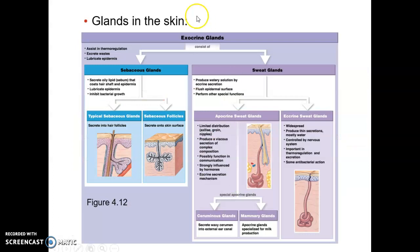Okay, let's look at glands in the skin. Exocrine glands, that means they have ducts. So there are sebaceous glands associated with the hair follicle for the most part, and that's the only ones that you need to know. But there are some that also just secrete their material onto the surface of the skin. And then sweat glands, typical watery sweat glands. But there's also apocrine sweat glands that secrete their material into the hair follicle. We'll talk about those. And then special apocrine glands, which are the ceruminous glands producing earwax in the ear, and the mammary glands producing mother's milk.